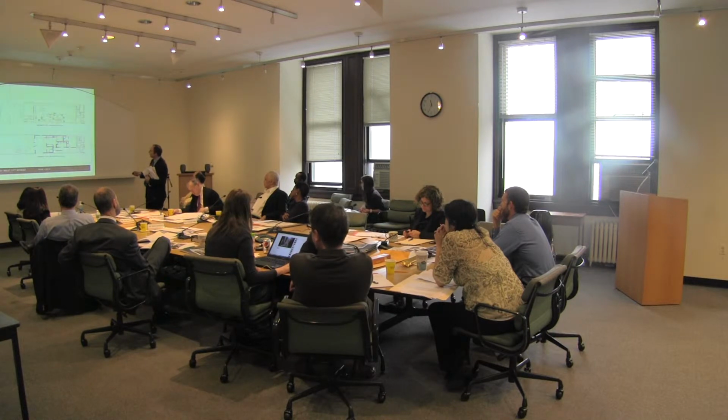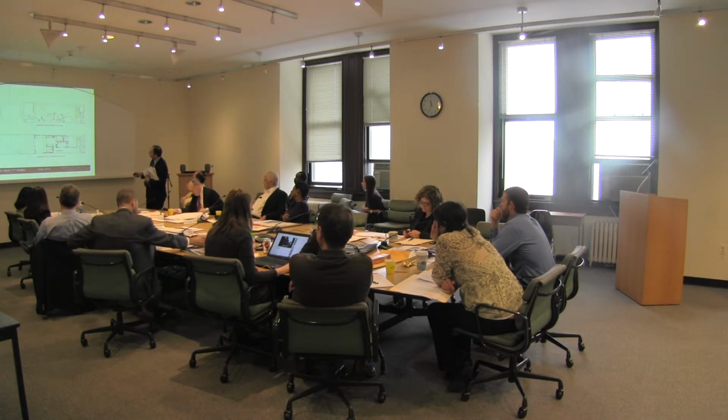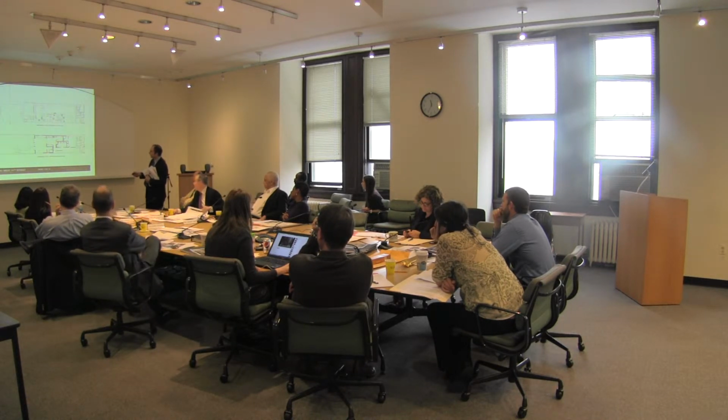This is the garden level or first basement plan, existing and proposed. Those are the doors that go out to the yard. This element is gone now. I apologize for the inaccuracy in the presentation.